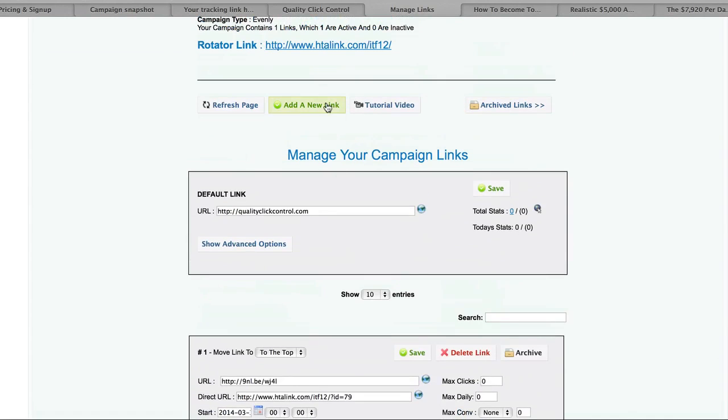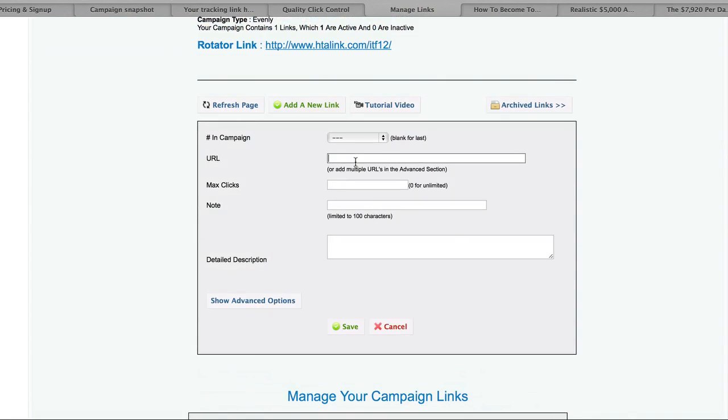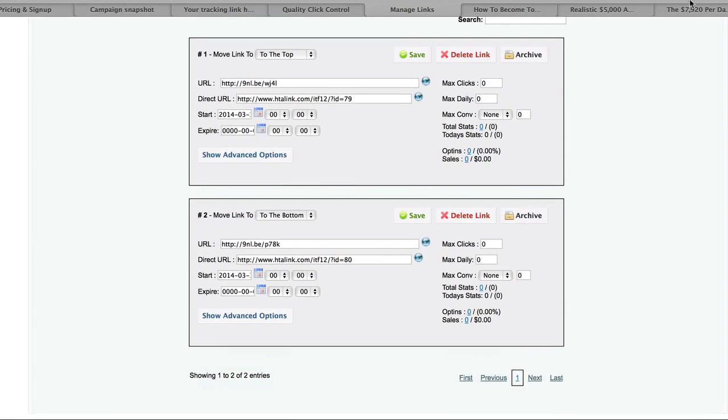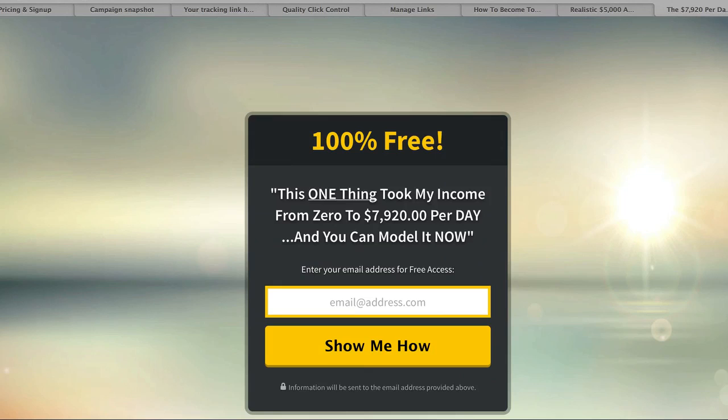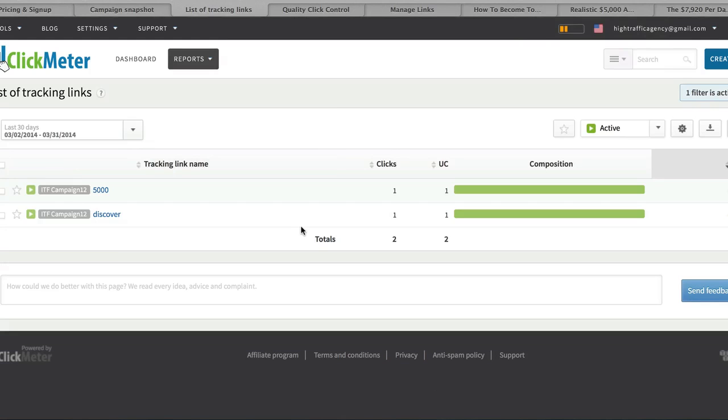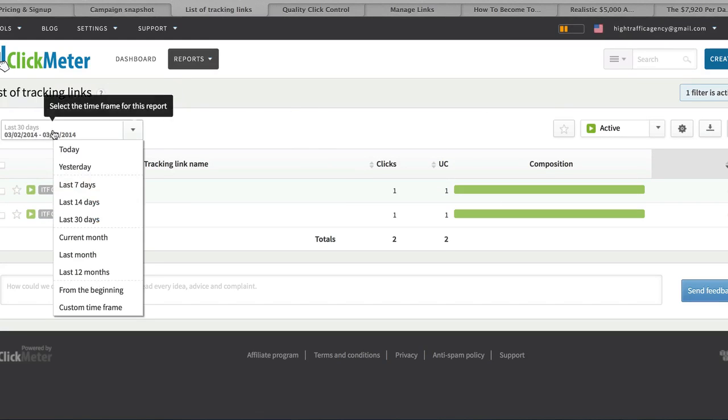I'm gonna add one more link here, okay, add it here, click on save. So now I have two links that will be rotating equally, right? And I have one more capture page I wanna split test as well, so I'm gonna copy that URL, okay, and I can go back. So I already have two of the tracking links there, right? And this is going to be my third one. So I'll just go here and I'll add another link, okay?